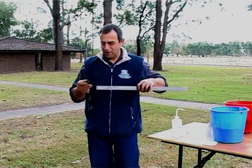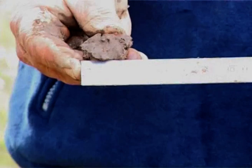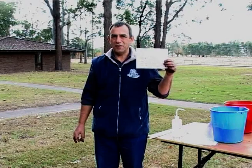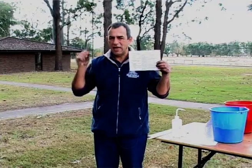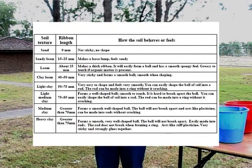Using a ruler, we can measure the length of this ribbon, and in this case, it's measuring at about 35 millimetres. We can use our soil texture chart to determine the texture of the soil, knowing how it feels, how it sounded, and the length of the ribbon. In this case, the length of the ribbon was about 35 millimetres.